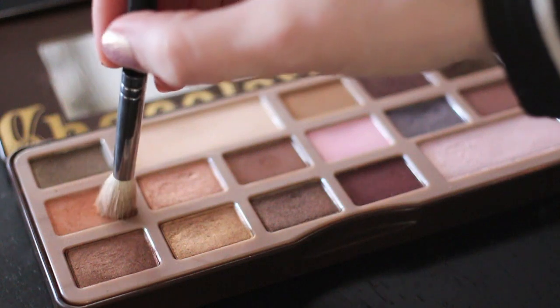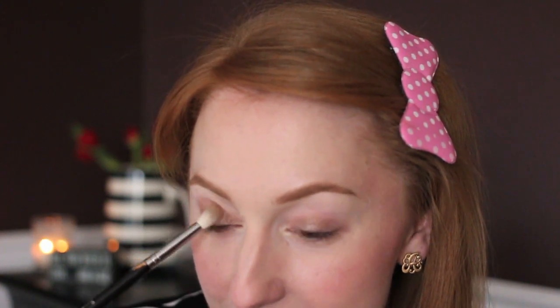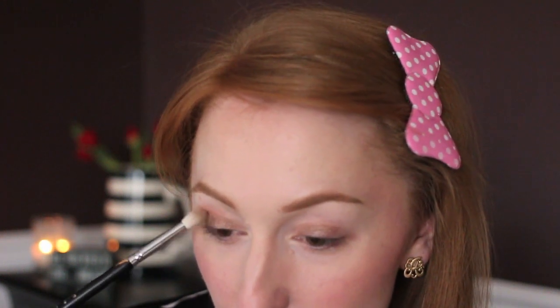But before I get to that, I want to warm up my crease a little bit, and for that I'm going to use my favorite color from the entire palette, and that is Salted Caramel. So I'm going to take that shadow on a fluffy brush, and I'm just going to buff it into the crease. I'm not being too precise with this color. I just really want to add some warmth to the look. So I'm just using little circular motions and going all the way from the outside corner all the way to the inside corner.